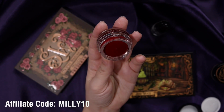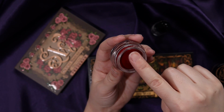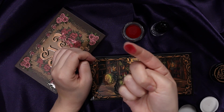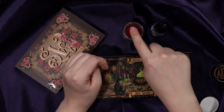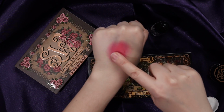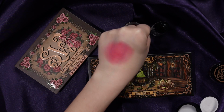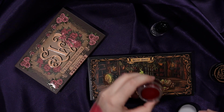This is the shade Crush. It's a really beautiful, super vibrant, true red, and it feels so cool. It feels the way that the lip clays feel from Kaleidos. So here's what that one looks like. Just blending it out because you're going to be putting this on the cheeks. So if you really like red blush, this one is for you for sure.